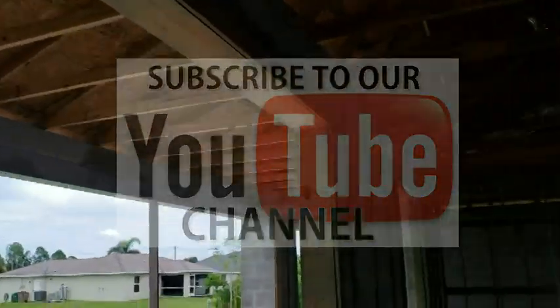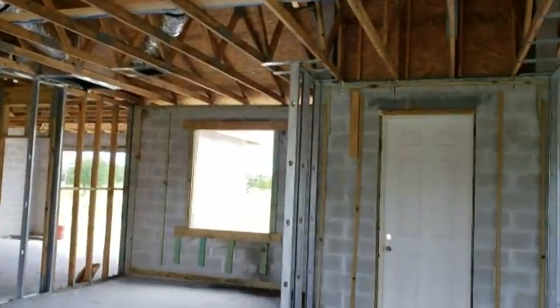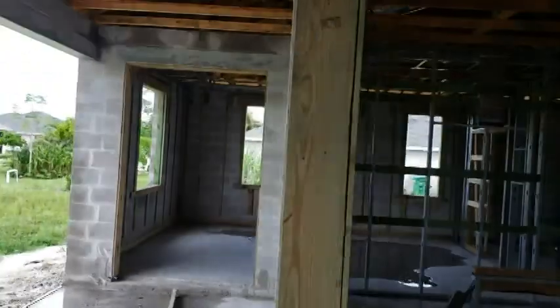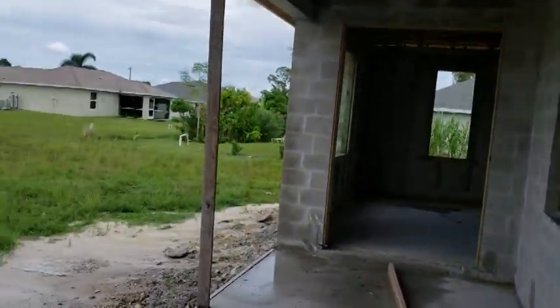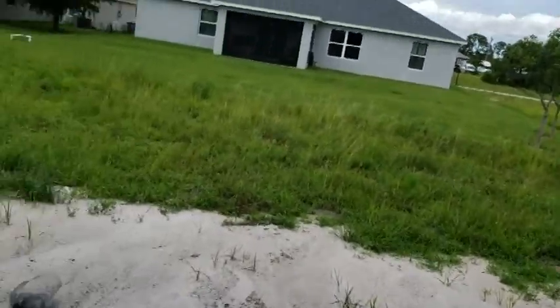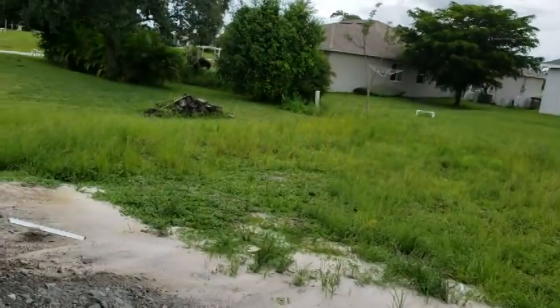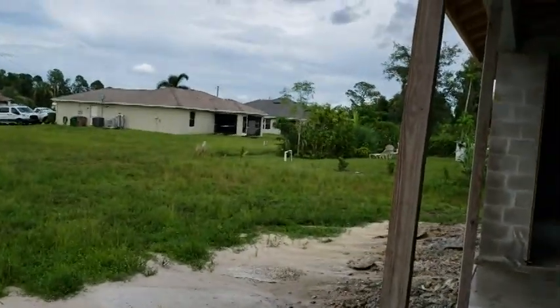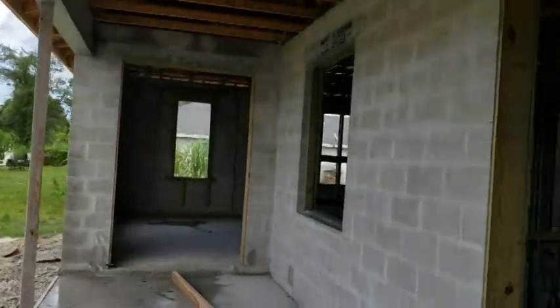8-foot triple slider here, 8-foot front door there, 8-foot garage door, and out here in the lanai, 8-foot slider going into the master. This is on a triple lot, which makes it even more valuable because we actually did not mark this up. This is priced the same as the ones we build on the double lot, so somebody's going to get 50% more land at no charge, so that's fantastic.